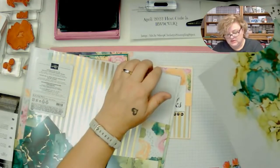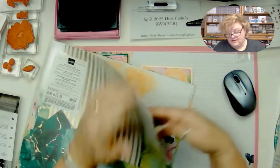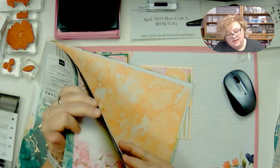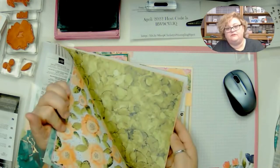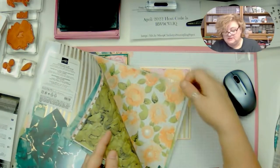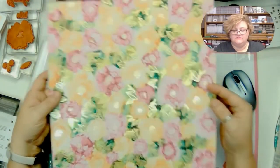But we're actually going to use a really busy piece today that I love. It's got lots of colors and flowers on it, and let me see if I can get a full sheet. As you can see, it's just so beautiful. It was hard to pick which ones I wanted to do with this paper, because chances are this is the last time I'm going to get to play with it on camera. So this is the piece that we're going to use. Isn't that gorgeous? 12 by 12. It's so beautiful.